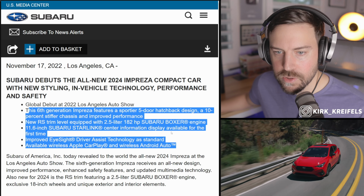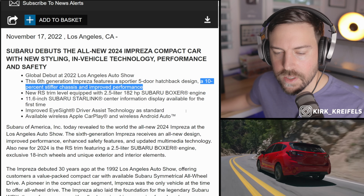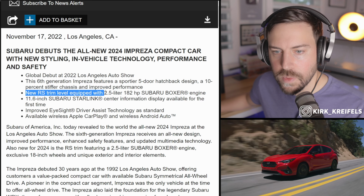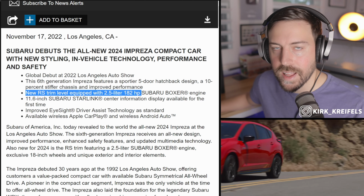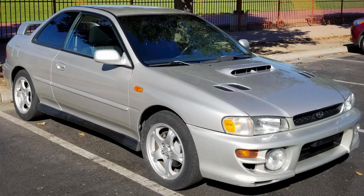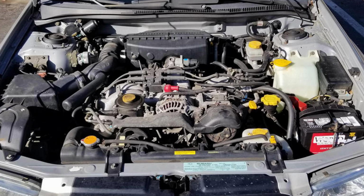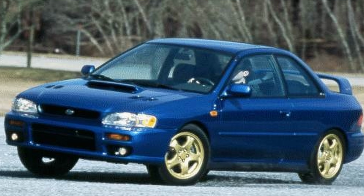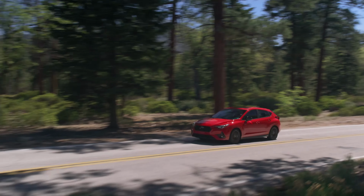So let's get back to the press release here. The new design has a 10% stiffer chassis as well as improved performance. The new RS trim level is equipped with the 2.5-liter 182 horsepower Boxer engine. That's a throwback to the late 90s. It was around 1998. They came out with the 2.5 RS as well with bigger brakes, the 2.5 engine, and had some unique exterior bits and bobs on it as well. But the nostalgia will be strong still with this RS trim, so let's get into it.